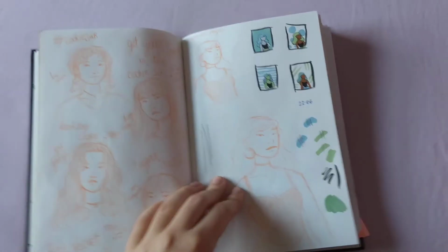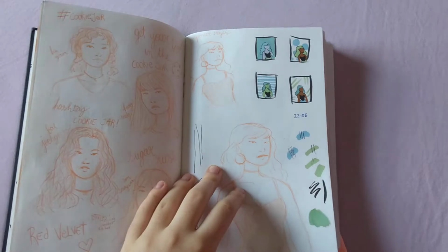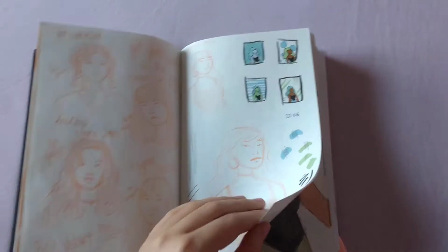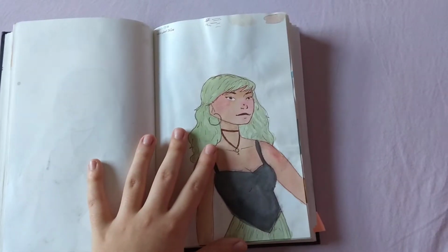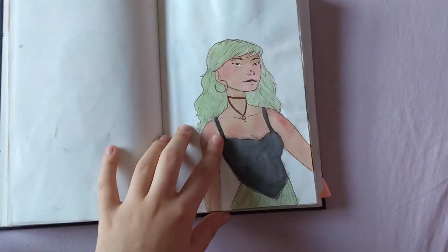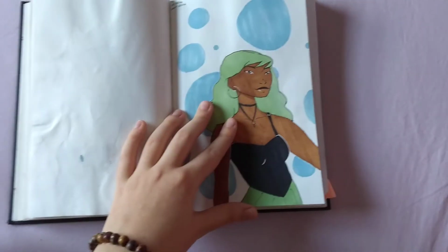This is Spencer for a thing that I wanted to do, where I was going to draw her in the same pose with the same color scheme, just with different media. And this is her in colored pencil, watercolor, which you might recognize because it's my favorite and it's my icon on both here and on Instagram, and marker.